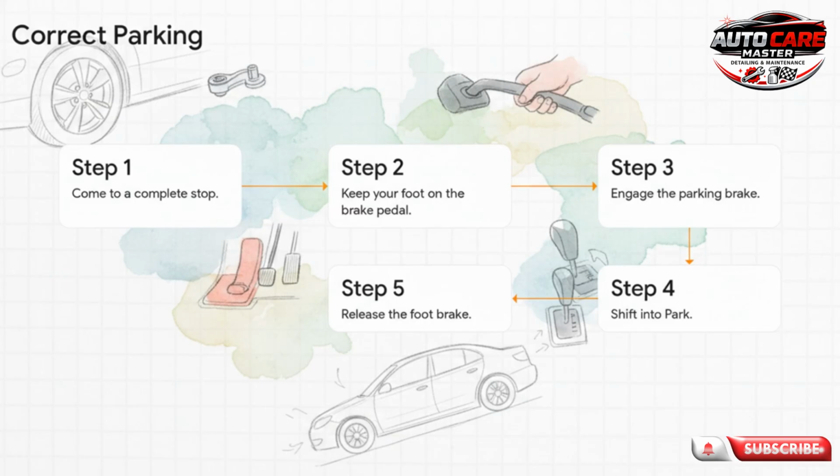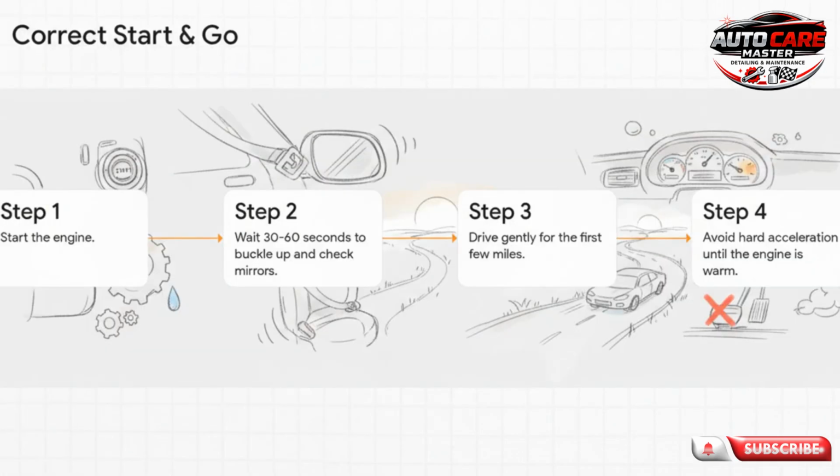To take all that stress off that tiny little parking pawl, you have to do it in this specific order, okay? First, come to a complete stop. Second, while your foot is still on the regular brake pedal, pull up or press down on your parking brake. Third, shift the car into park. And finally, then you can release the regular foot brake. Doing it this way makes sure the parking brake is holding the car's weight, not that little pin in your transmission.